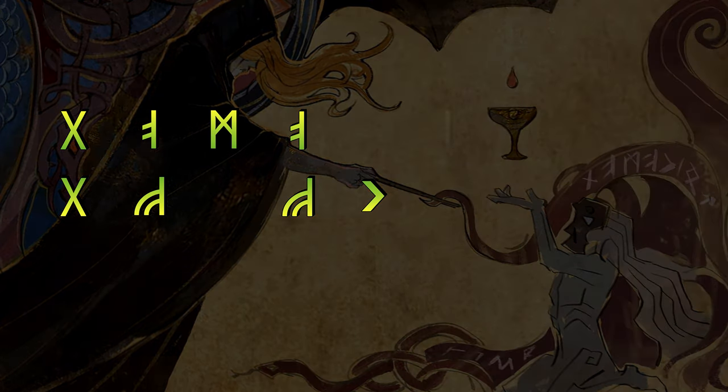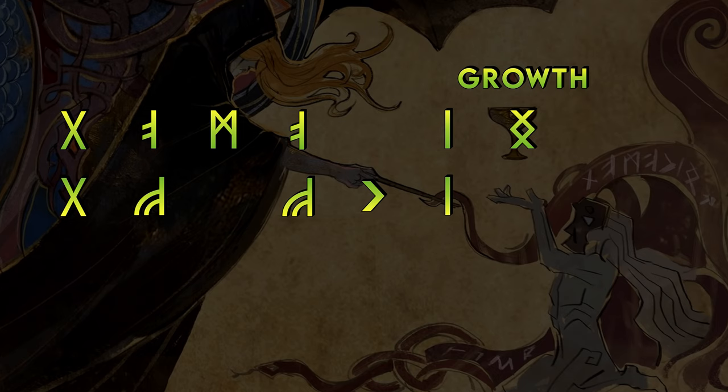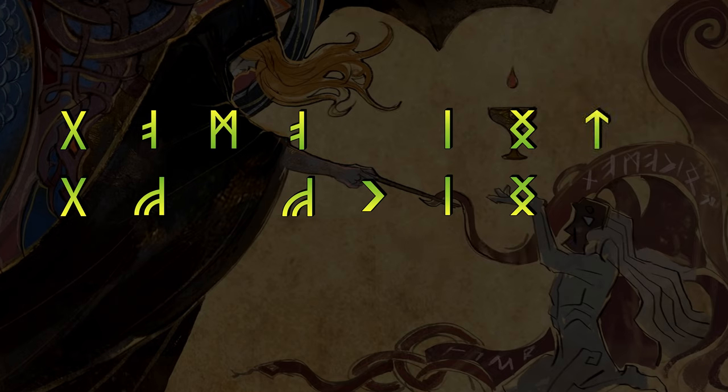The sixth rune is Issa. This rune is the symbol for ice and can mean stillness, or in a negative rune interpretation can mean treachery, blindness, or betrayal. The seventh rune is Ing. The meaning of this rune has to do with growth and fertility. However, a negative interpretation of this rune would mean powerlessness. The last rune on this line is Tyr. It kind of looks like a T, doesn't it? This is the rune for strength and victory.